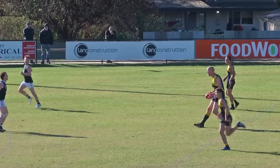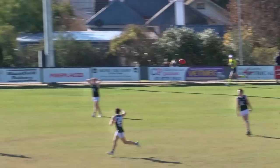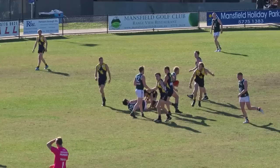A bit too far out to score. Goes back inside the centre square. Just slowing it down a little. His kick is off the side of the boot. And Echuca fumble it at centre half forward. Plenty of Mansfield players over there, but they can't get a handle on it. The umpire's paid a free kick. It's going away, the Eagles.